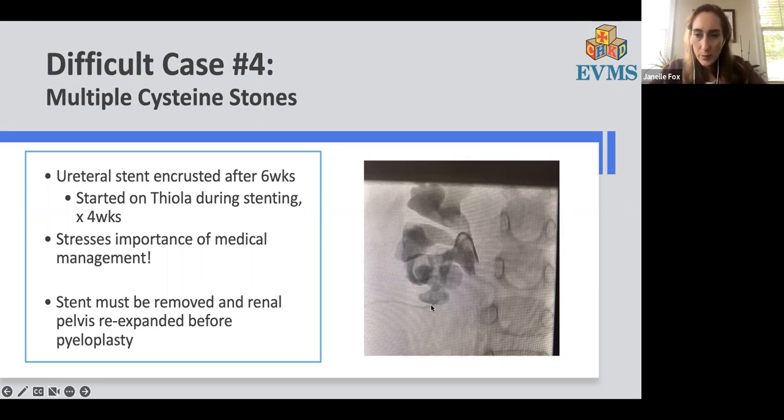Well, now comes the tricky part. So he's started on Thiola. He's been on Thiola for about 4 weeks into his stenting. They're compliant with it, but they can't get him to drink well. You see this little guy's residual 1.2 centimeter stone right here. It's nowhere near where it's causing his obstruction. He's got some debris down here too. So I went to pull out his stent to convert him to a PCN before his pyeloplasty, and I couldn't get it out.